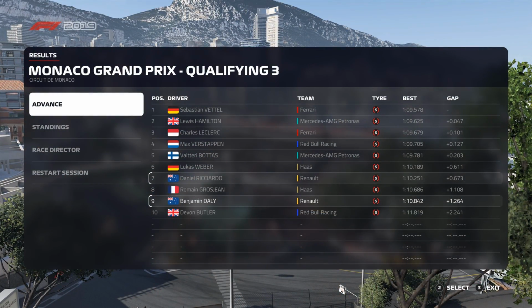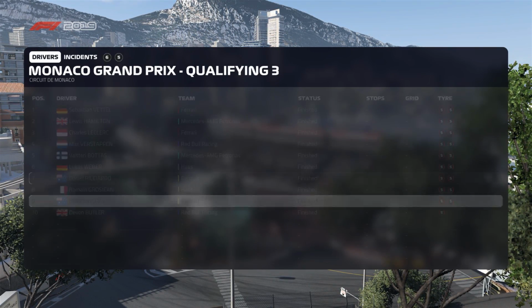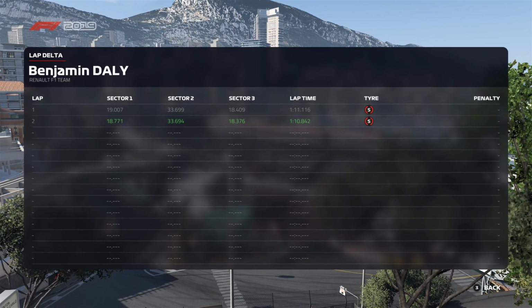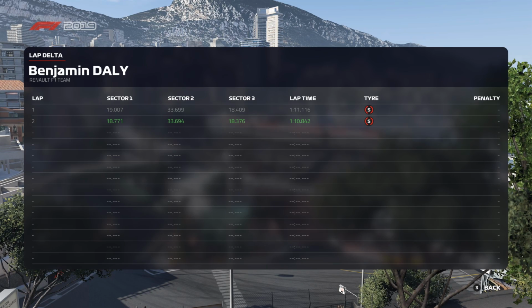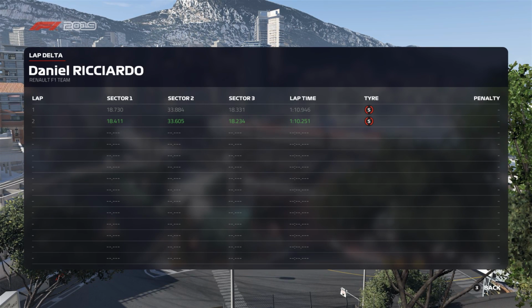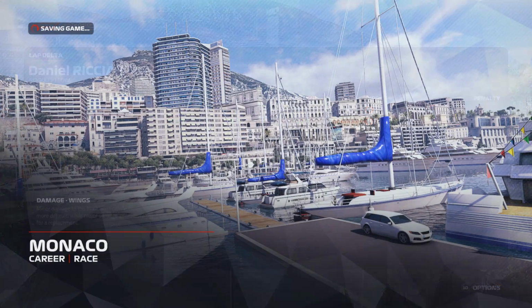We get to the end of the session, and Ricardo goes and beats me by 0.6. So there you go, ladies and gentlemen. 110 AI is no joke in F1 2019. That was a good lap. It was by no means perfect, and I feel like I could improve by a little bit, but not by 0.6. So with that said, I feel like we are due for a permanent difficulty change.